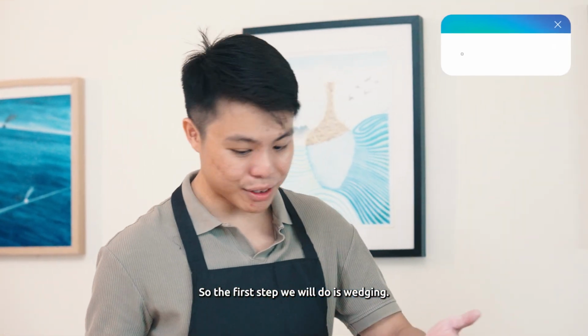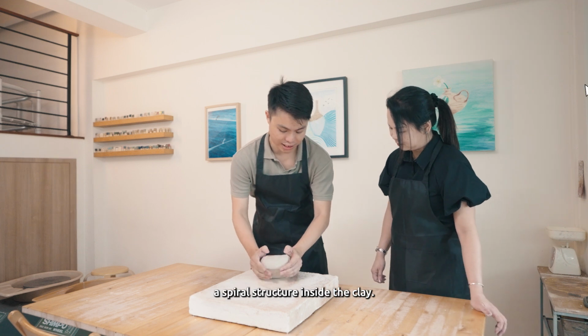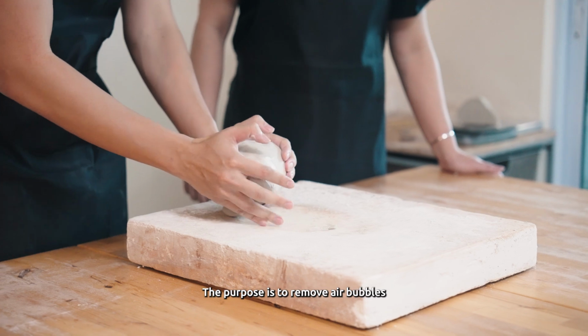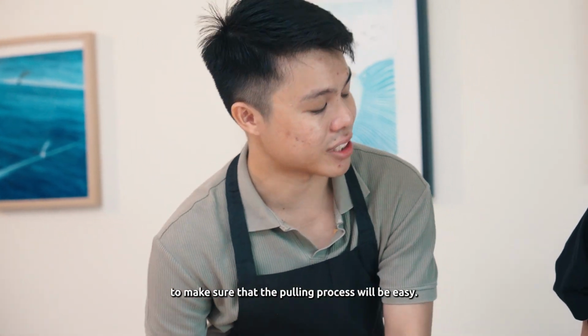So the first step we will do is wedging. What we want to do is create a spiral structure inside the clay. The purpose is to remove air bubbles to make sure that the pulling process will be easy.